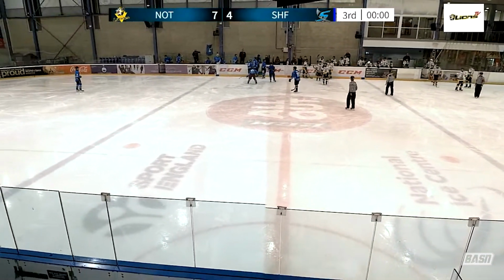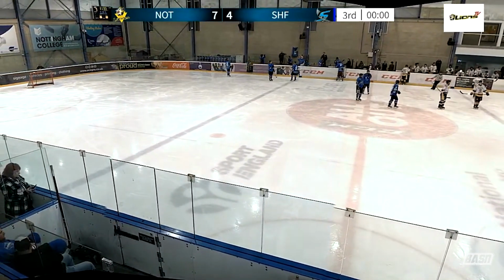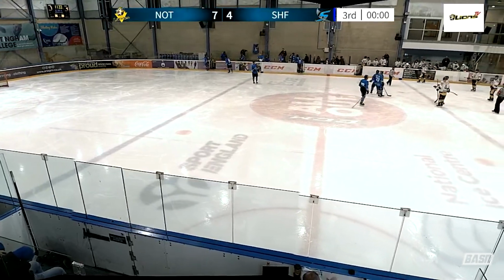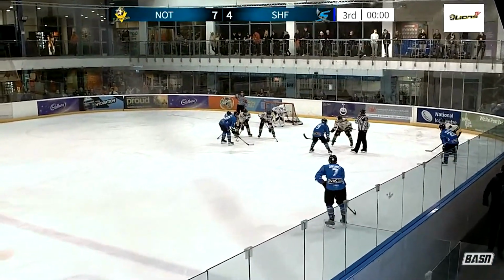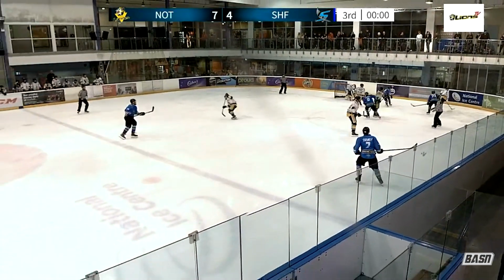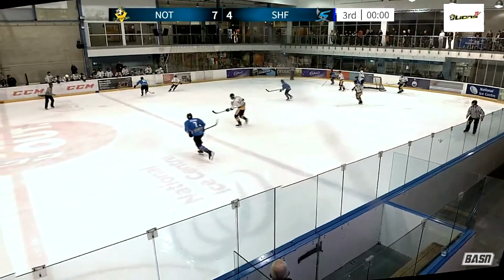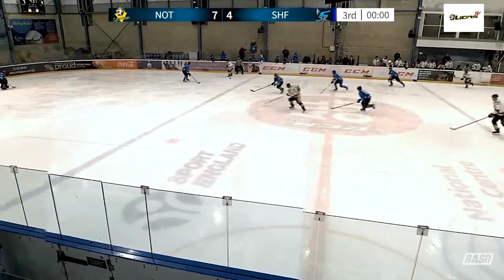Wild takes it outside of the line, brings it back in, and we'll have a stoppage with 11:33 to go in the third period. 7-4 to the Nottingham Lions. Yokoyama stands in over this draw, wins it cleanly to Cleat, to right, sends it around the boards, chopped ahead. Fisher's got time and space, one-on-one with the D-man.